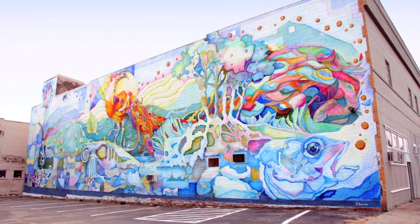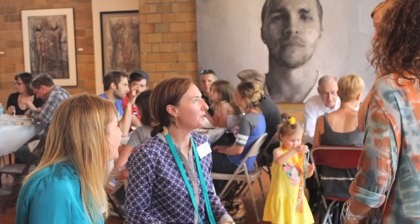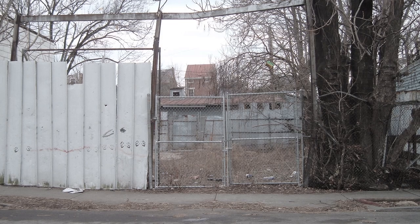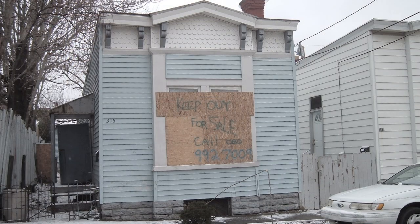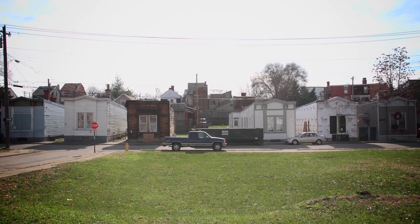We started thinking about the arts, artists, and the role of arts in community development. Maybe this is a real opportunity to utilize these shotguns, transform this whole block, and try out this idea of lived workspace for artists for sale. A couple of the folks at the Center for Great Neighborhoods came up with a really good adaptive reuse for these homes. They applied for a grant from the Kresge Foundation and got it.